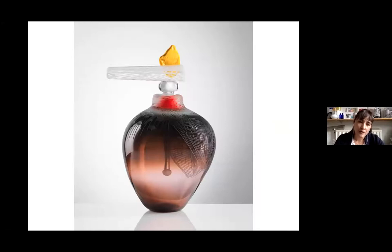Yes, well, it's from the same collection, and that little yellow piece at the top was in a cupboard in the glass department for like 60 years. And I think at a certain time it was going to the bin, and I was so lucky to be gifted that. And it's such a beautiful piece that makes it all come together.